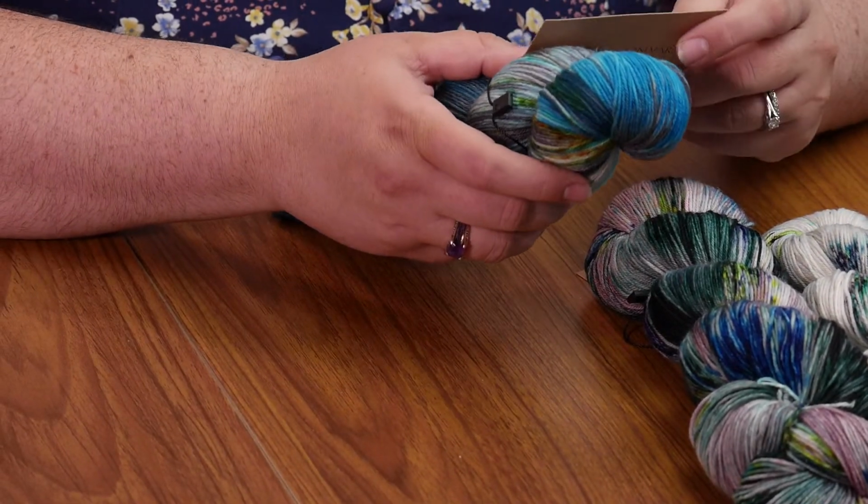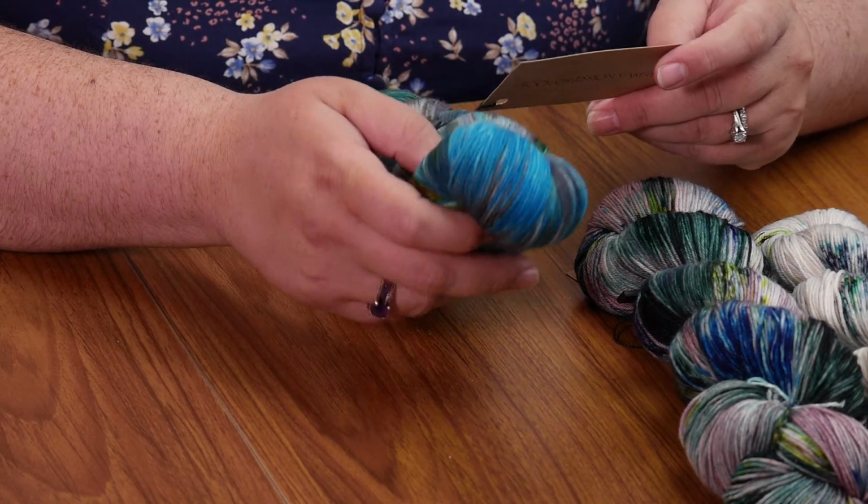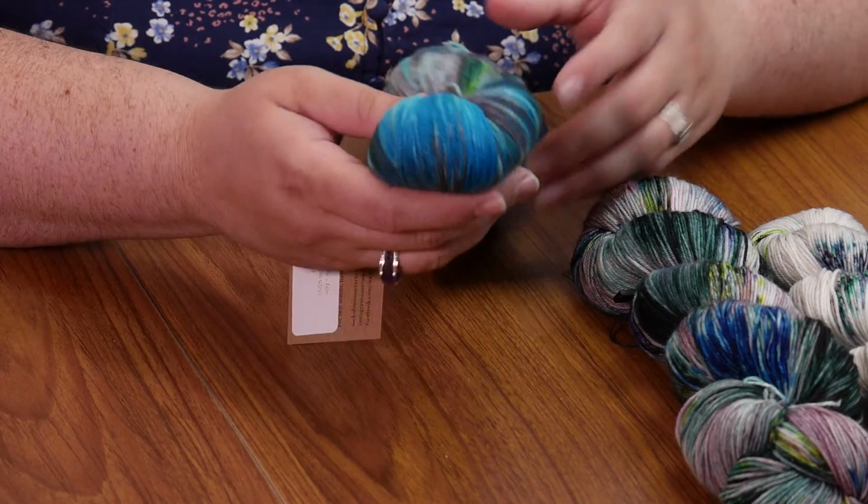This one that has the blue and gray and the bright greens is called Blarney Stone. And again, same base, 75/25 merino nylon sock base.